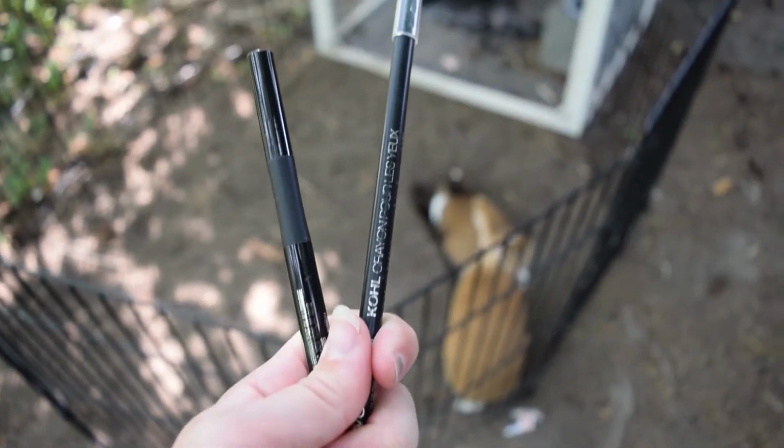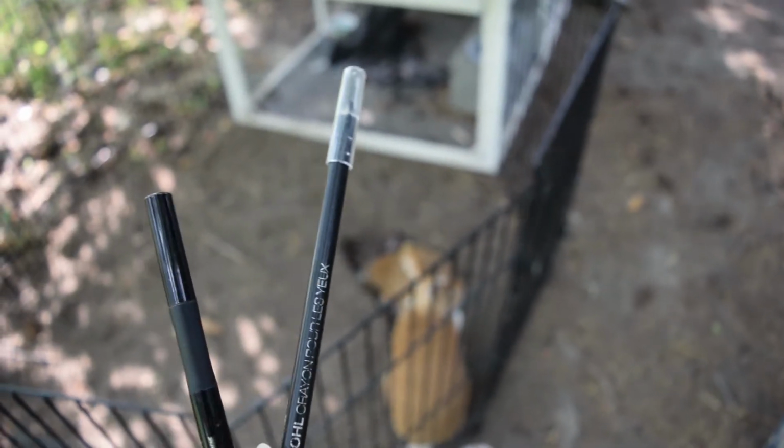I don't think I'll need to bribe them with this because if you put a stick in front of them, they'll just grab it and try throwing it. So let's see. Taco!